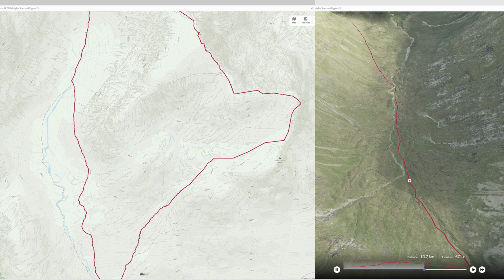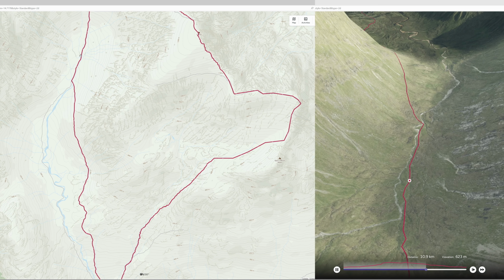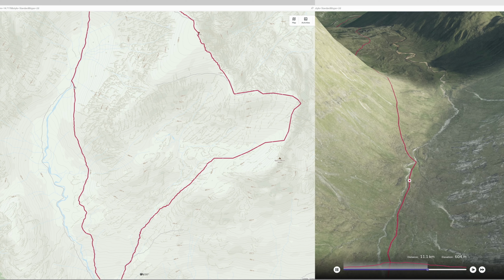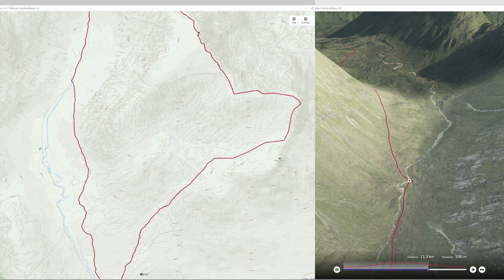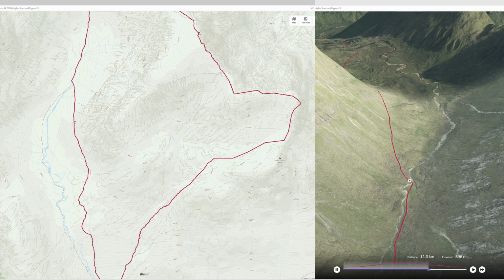This bit here, it's wet and boggy. If you've got good boots, it's not too bad. One of the guys that came up the other way, his feet were soaked going through this area. There's a route on the map that goes along the side of the mountain here, and when you look down here, this is also all very wet. So I opted to try and follow this path. It's clearly not used very often.